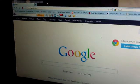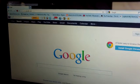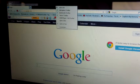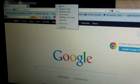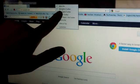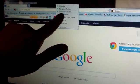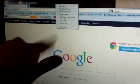Alright, so I got all this up here. Actually, I have a lot of add-ons for my Firefox. So anywhere on top of the bar, right here on top of the web browser, you want to right click. When you right click that, you'll notice a small list that says menu bar, navigation toolbar, bookmarks toolbar, Yahoo toolbar, bunch of other stuff.